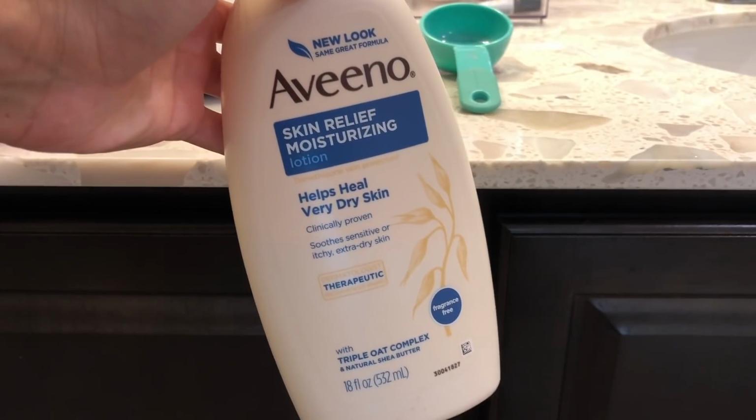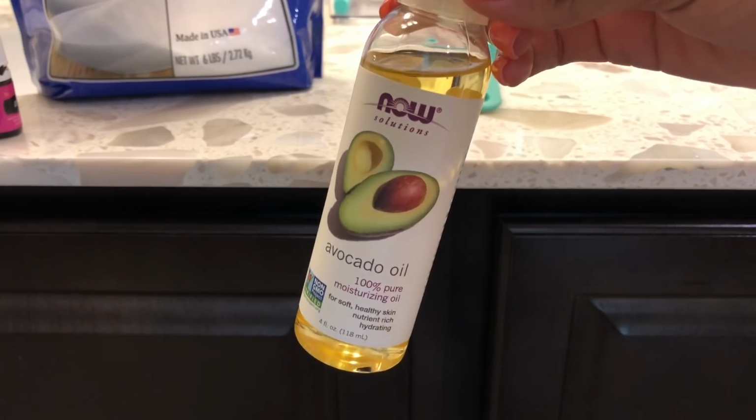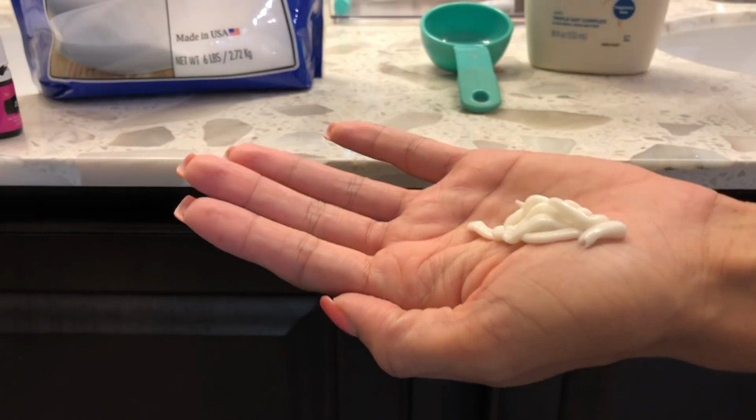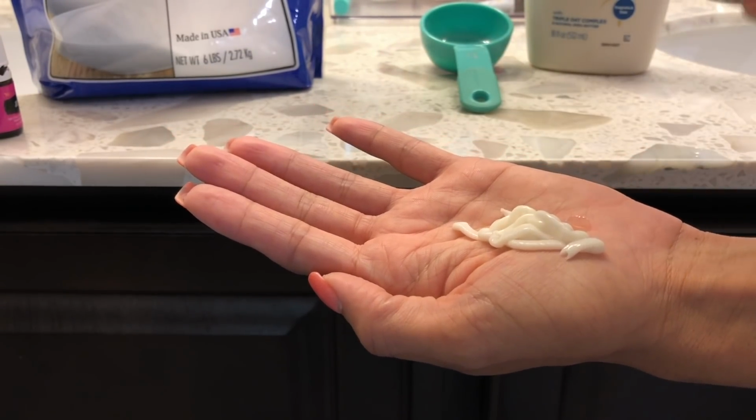To moisturize my skin, I'm using this Aveeno lotion that I've shown before. It's very light, so I use it on its own during the day. In the evening, I use it with a few drops of oil to really lock in the moisture overnight.